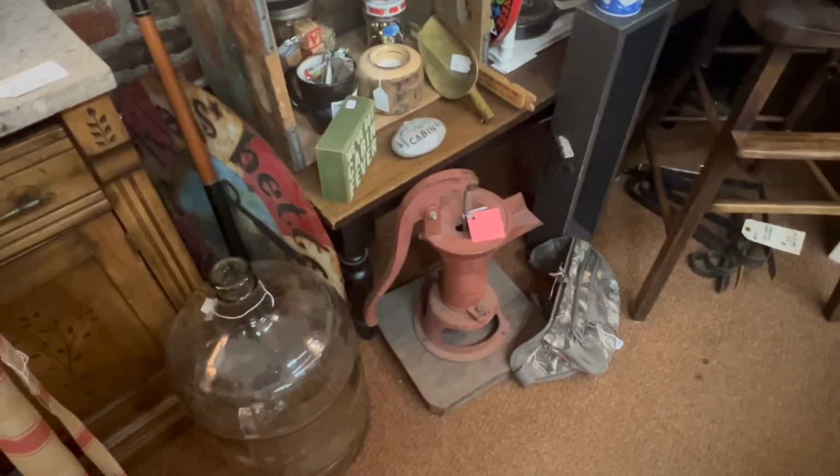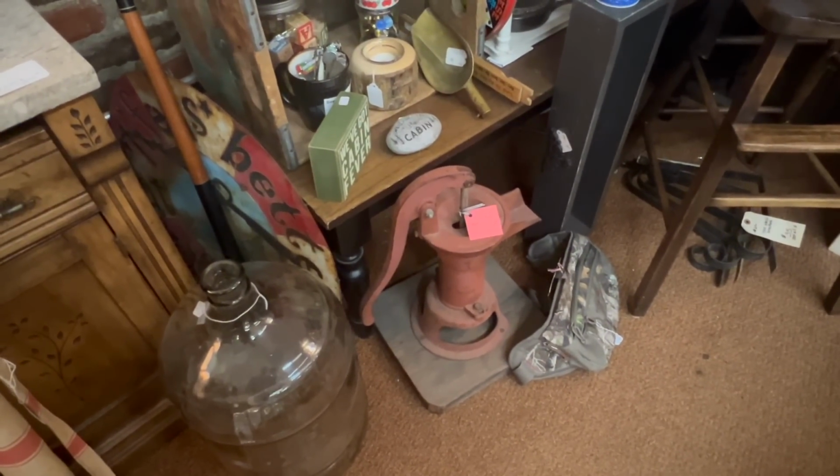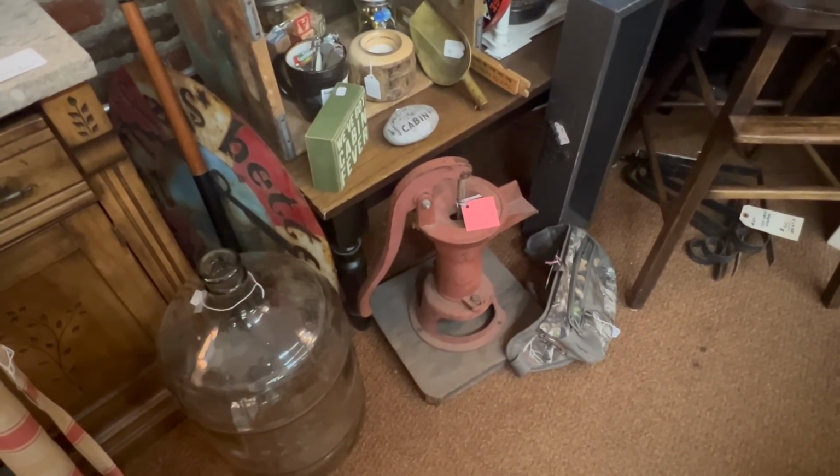Pumps and farm stuff is something you are going to see because we are in an agricultural area. This one is $65.